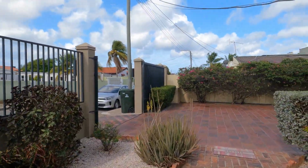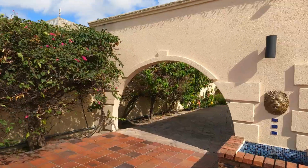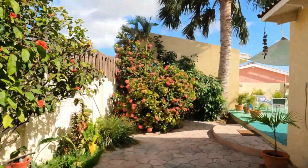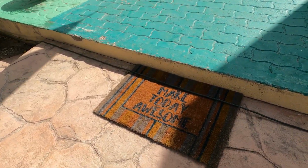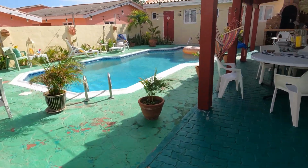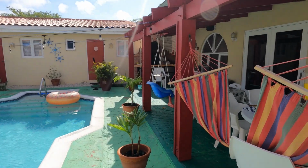So it's a guest house, and I've got a lovely pool area at the back, and I'm staying maybe 20 minutes walk or so from the town centre, which is not too far, but I'm sure the closer you get to the town centre, the more you'll pay for your accommodation. And make today awesome. That is absolutely what I'm planning to do. And here's the pool area with a donut on the swimming pool and some hammocks.